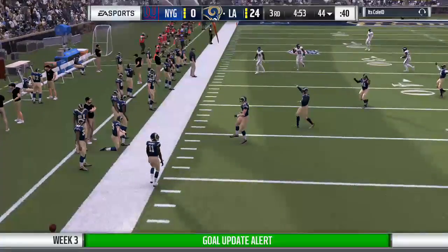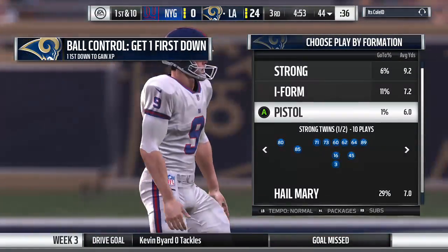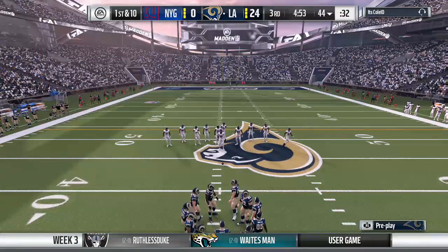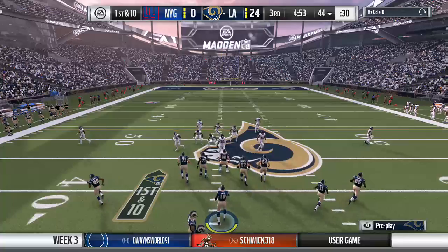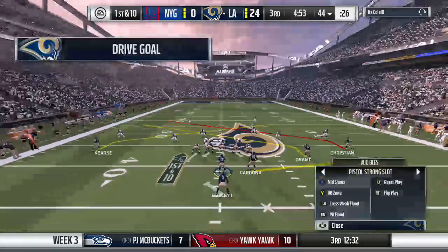And the punt goes out of bounds. Where will they put it? They'll put it just inside the 45-yard line. Now the attention turns back to the Rams offense as they get ready for their first possession of the second half. They were able to get the ball back here, didn't surrender any points. Now they'll look to add to that lead.